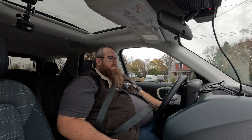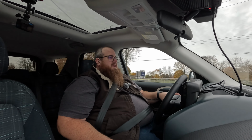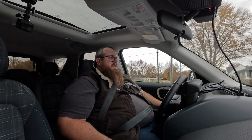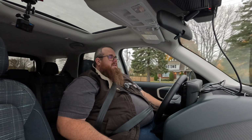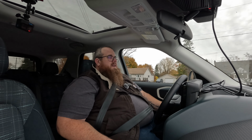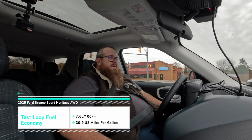Alright, so first off, let's talk about fuel efficiency. That's, as far as I'm concerned, really the most important thing when it comes to a compact crossover. Now, I've driven a couple of them recently, and I'm going to be driving more in this segment before the end of the year, so they're really good to be able to compare back to back. The most recent that I drove was the Honda CR-V Trail Sport Hybrid. That completed our 100-kilometer test loop in 7.6 liters per 100 kilometers. Interestingly, it was the same that this Bronco Sport did. Now, how is that possible?